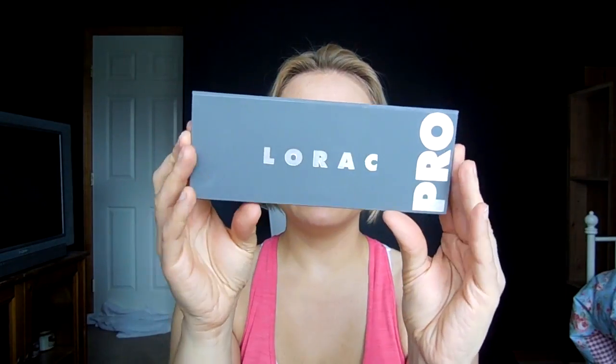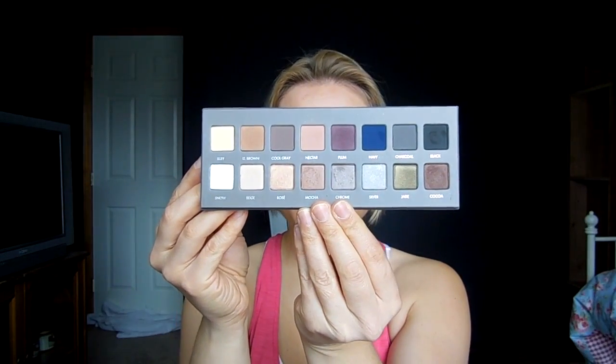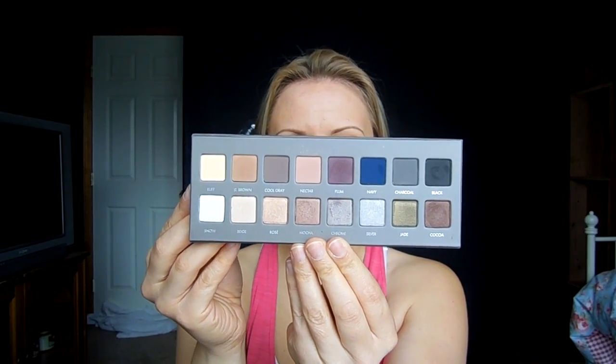Okay, let's talk some Lorac things. I showed this already in my Friday favorites, but I did finally pick up the Lorac Pro 2 palette. This is beautiful. I'm so glad that I finally have it. It's absolutely stunning. I've been wearing this for the last week. I picked it up at Ulta, and it's so pretty, you guys.